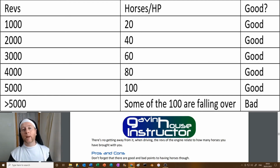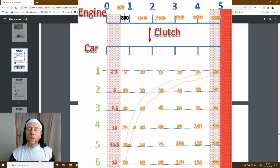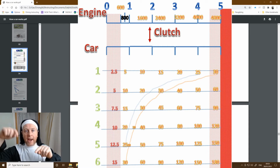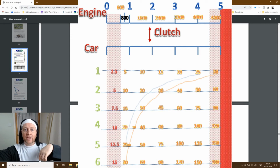Equally, if I was going up a steep hill and needed 40 horses just to pull me up the hill, and I went into a gear that equated to low revs, then I wouldn't have enough horses to get up the hill, and the car would get slower and slower until eventually I would stall the engine. So we pick a gear, and if you remember earlier on the diagram, the gear meant that the clutch on the gearbox spun at a certain speed, and if I join that to the engine, it makes the engine spin at the same speed.